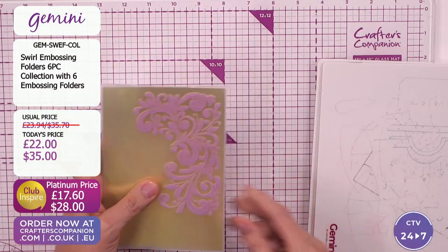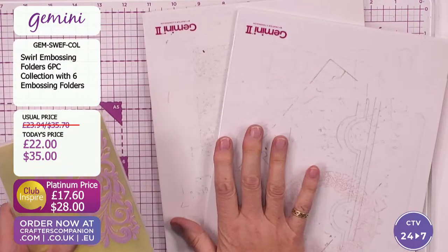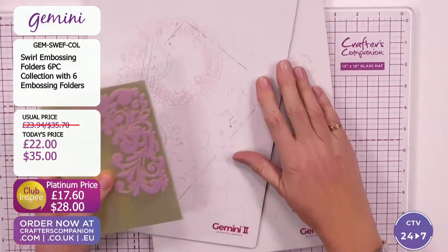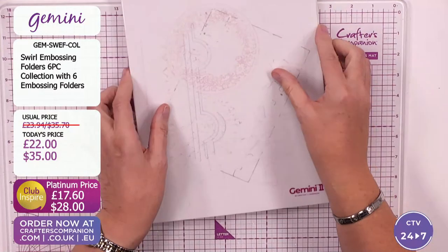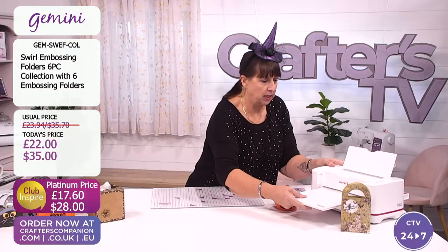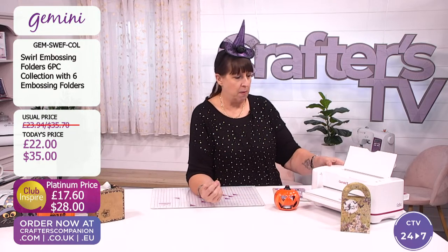So I'm going to pop that in there. So again, 2D embossing just needs, whatever machine you're using, just your two external cutting plates. And Jan's OCD has to have those the right way around so that we can read them. And I'm going to pop this inside, sandwich it in there, and we're just going to pass that through just to show you the quality. I'm not going to make a finished project. I just want to show you the quality of that embossing.